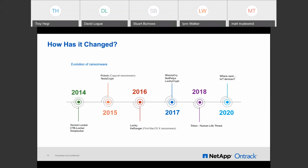And where are we headed in the future, 2020 and beyond? Probably looking at the endpoints. I'm sure everybody's hearing about IoT, Internet of Things devices, and we believe that hackers are going to start targeting those because that's where a lot of the data is going to live.